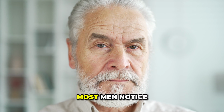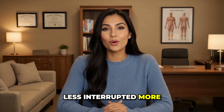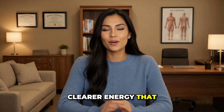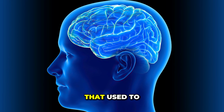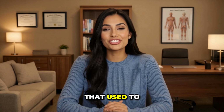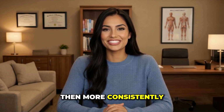The first thing most men notice is sleep quality. Deeper, less interrupted, more restorative. Then, around week 2, the mornings start shifting. Warmer, clearer. Energy that holds through the morning without that familiar early crash. The brain fog that used to sit on you until mid-morning starts lifting sooner. And gradually, the morning response that used to feel automatic starts coming back. Quietly at first, then more consistently.